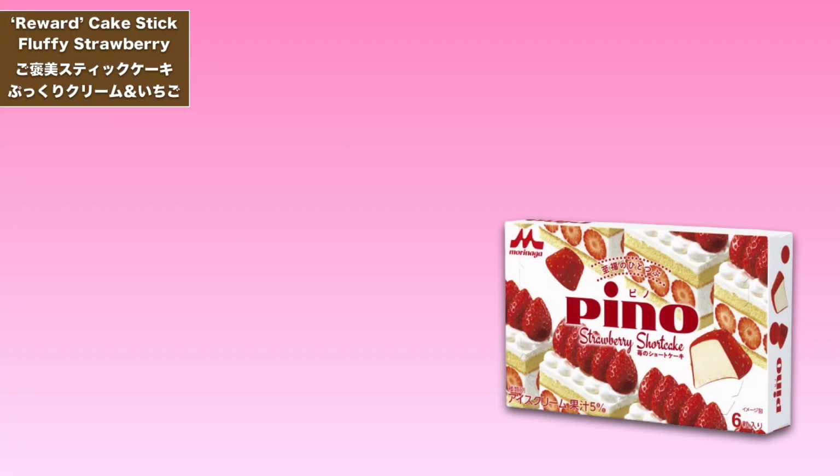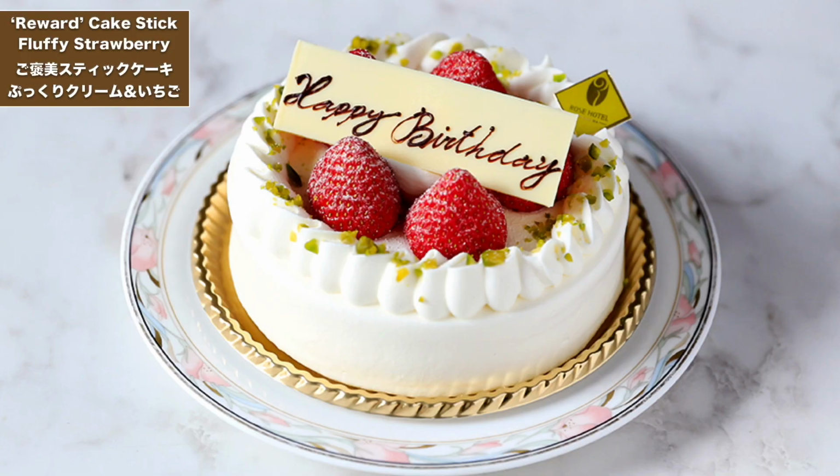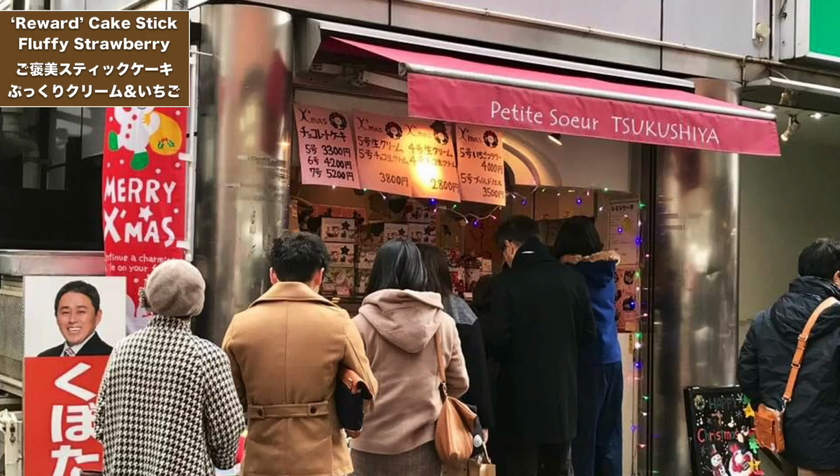It's such a popular cake, they even make them into ice cream, keychains, and pencil cases. And when we talk about birthdays and Christmas, this is the go-to cake. Everybody chooses the strawberry shortcake. Actually, at Christmas time, they do a roaring trade here. You'll see lines of people outside the cake shops around the 23rd or 24th of Christmas, queuing up to buy their family's Christmas cake. It's a big deal here. So let's see what Lawson have dreamed up for their strawberry shortcake reward stick.